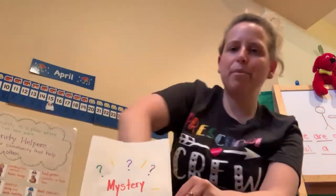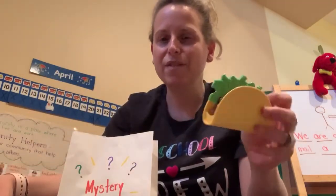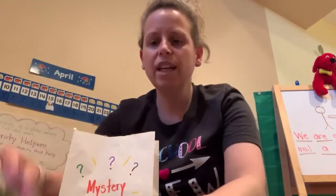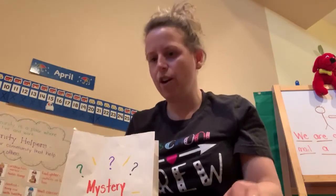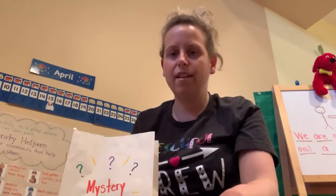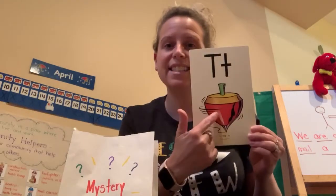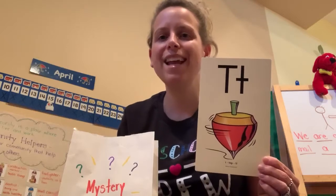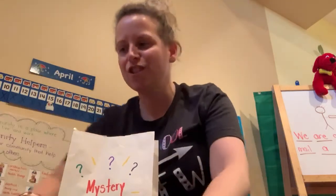Tambourine, tape. What is this, boys and girls? Sometimes we have this for lunch. Taco. Good, so let's say them again. Tambourine, tape, taco. What letter do they all begin with? If you said the letter T, as in top, you are correct. Tambourine, tape, taco all have the T sound. Good job. All right, 2 more.